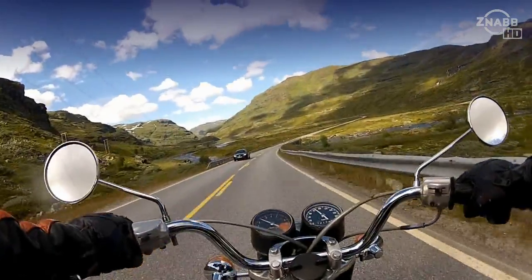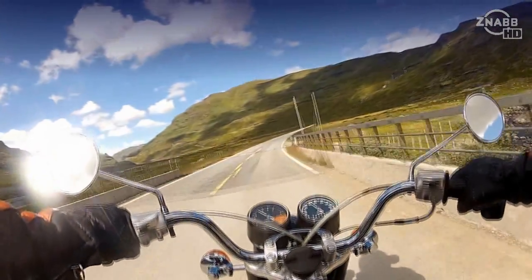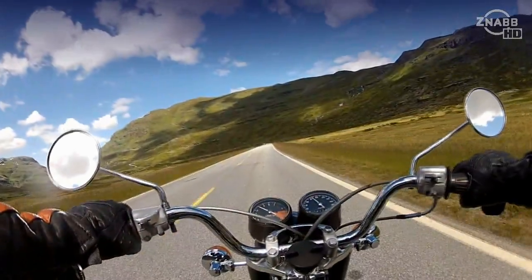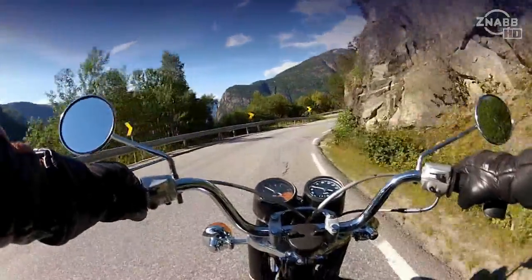Continuing my journey north across the mountains, and as you can see, I'm high above the tree line. I really love riding in Norway. The landscape is beautiful, the roads are great, and it's refreshing that Norway is still so clean and unspoiled that you can stop by the roadside and drink the water.